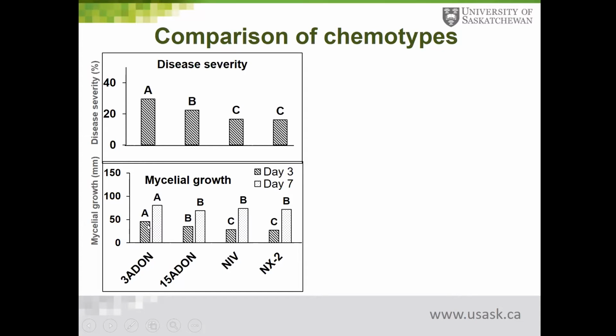He also finds that mycelial growth is greater. So he did it at 3 days. He measured this on agar. He put the isolate, a little spot, on the plate, and then 3 days later, you come back and measure the diameter of the growth. And you find that 3 ADON isolates grow faster than 15 or the NIV or NX2 at 3 days, and somewhat similar at 7 days. You don't see the difference between 15, NIV and NX2 at 7 days, but the 3 ADON grows faster as well.